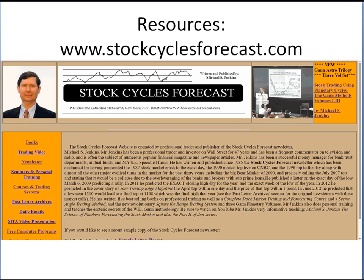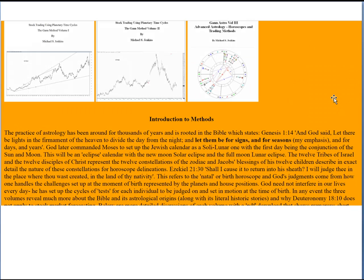Here is a copy of my website, and you'll notice in the upper right hand corner here it says Gann Astro Trilogy Set. If you click on this glyph right here, it will take you to some introductory material that you may find interesting, along with a description of the various astro sets. I will say you can buy them individually or all as a unit for a discounted price. The first volume, though, is necessary and includes all the computer programs you will need, and a couple of them that I'll demonstrate today in this video.